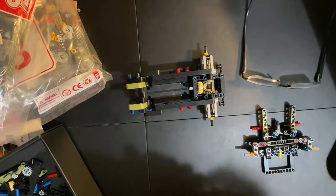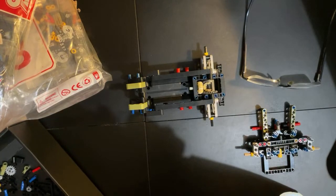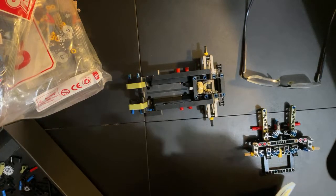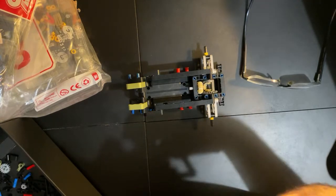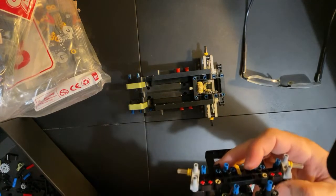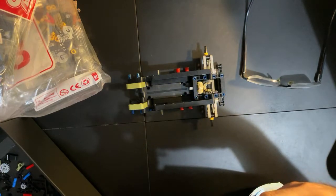Okay. I don't know if you can see that there. They're showing the gear. There's some red pieces. Sorry, where are those red pieces? Okay, there is a gear. There is a red piece. All right, I'm looking at it. I see the teeth.